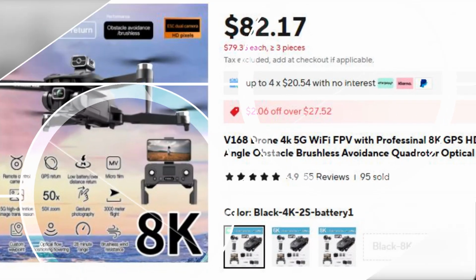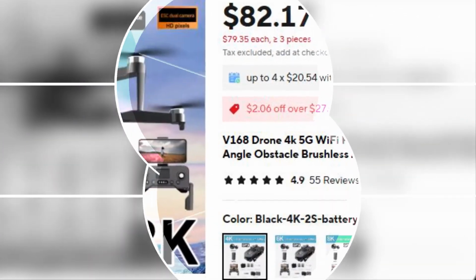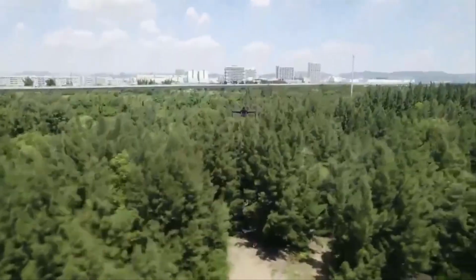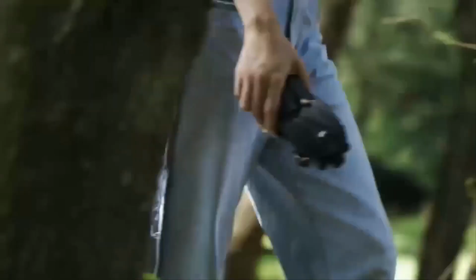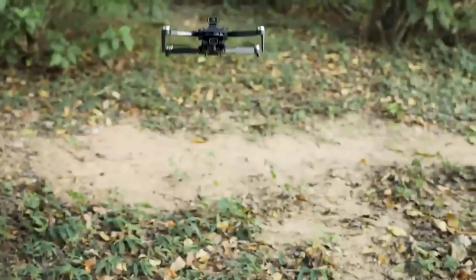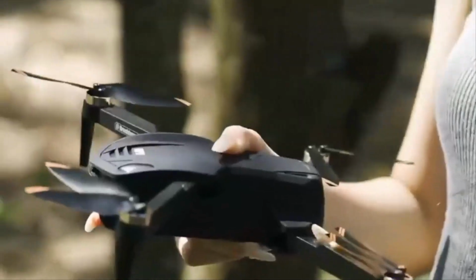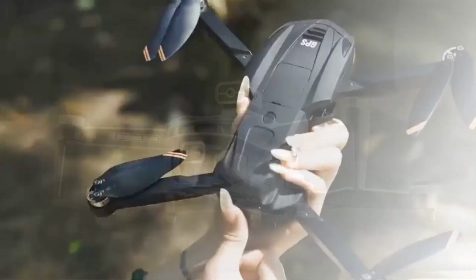Number 1, V168 8K GPS Drone with HD Camera. The V168 drone is a high-performance quadcopter with an 8K HD camera for crystal-clear aerial photography. Equipped with GPS positioning, it ensures precise navigation in stable flight.